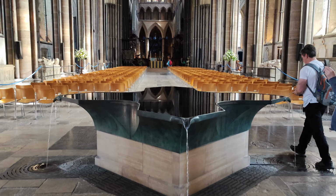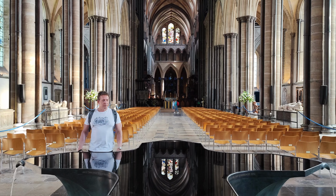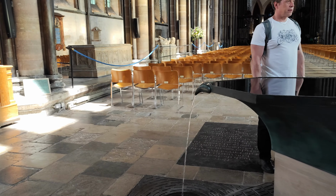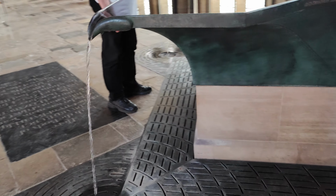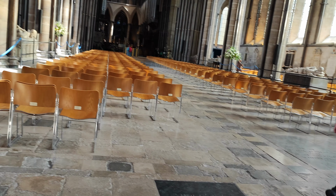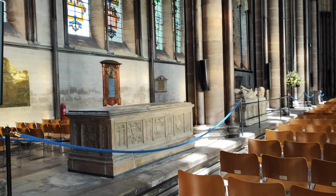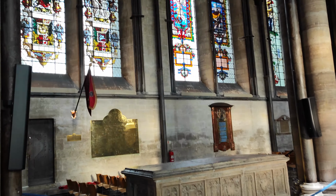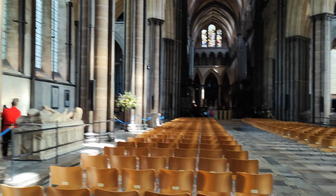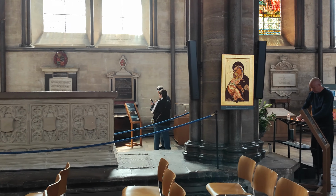And so you can see the roof. There we are, you've got a lovely picture there. I'm going to go down here. Oh, there's an icon over there. It's a bit smart, isn't it?